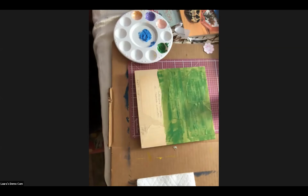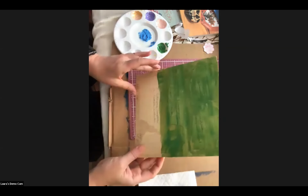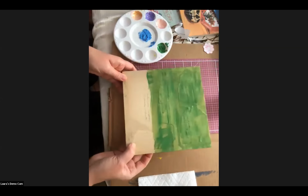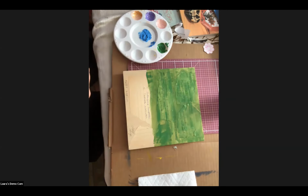I have a question. Laura, did you mix the gloss with the acrylic paints in order to make it transparent so you could read the words through the color? That was the intention, but I didn't quite. It does look a bit dense. You can kind of see the words, and I'm just doing it more for demonstration. But I wanted to add some color to it, just to do something different. Does that make sense? Yes, it does.